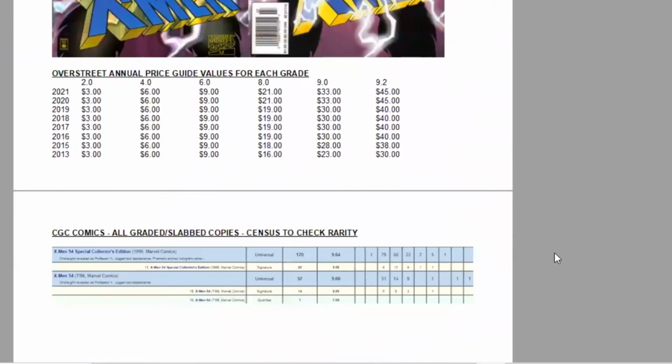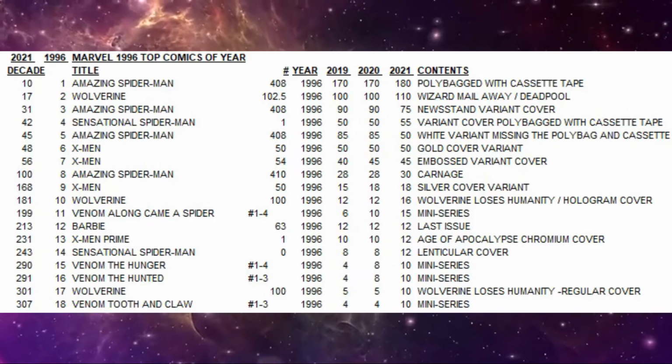In the Overstreet price guide, again, no movement in low grades. The book is currently sitting at $45 for a 9.2. If you want to see what the CGC higher graded copies sell for, check out eBay sold listings or also the website gpanalysis.com. On the census, we can see this book has 1 9.9 and 79 9.8s.